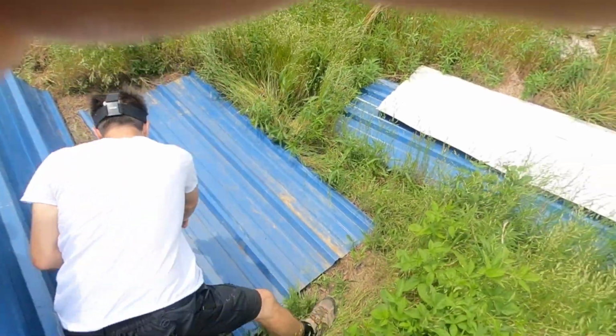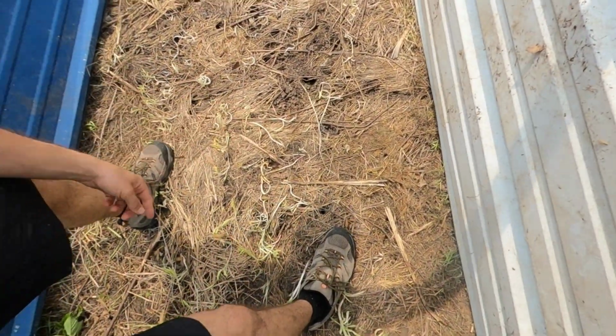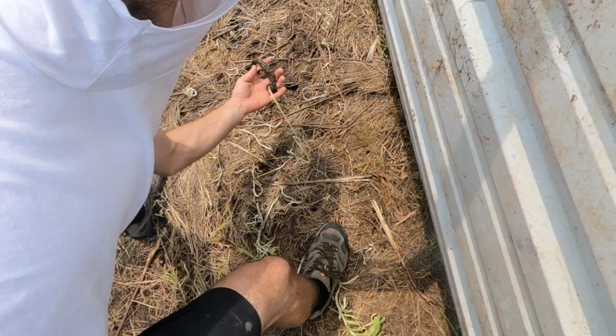It's gonna melt his hand like cheese. Oh, a tiger salamander. What? A tiger salamander, another one. That's wild. Have y'all ever seen one of these? Yeah, but not under a board.